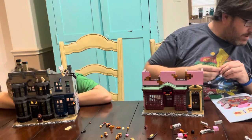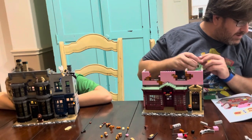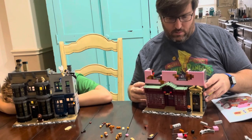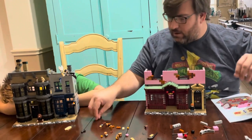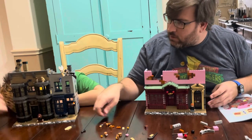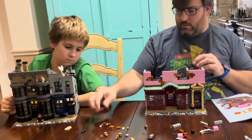I just want to go to sleep. There's no sleeping. I'm going to sleep. I see you, camera. I see you staring at me through the window. Judah, where's the other... Can I have that piece, please? Thank you.